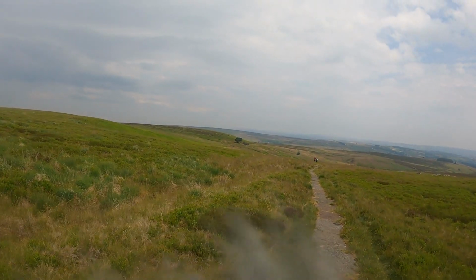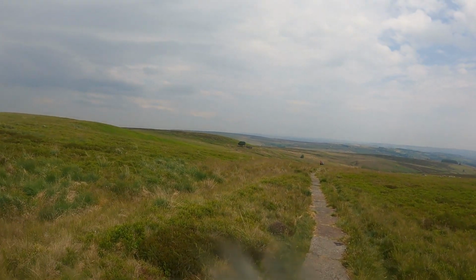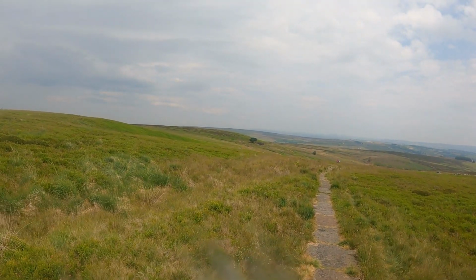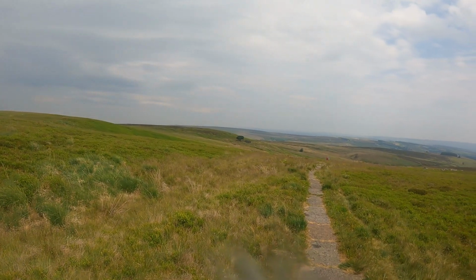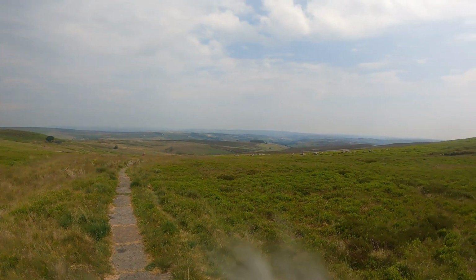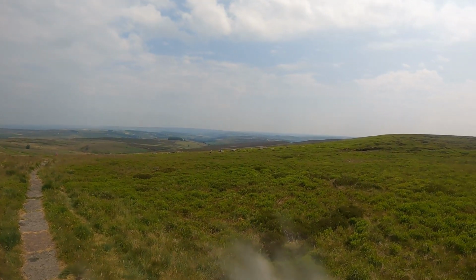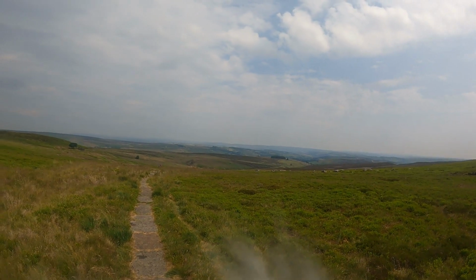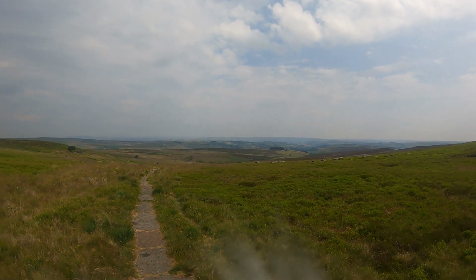All around now, I'm expecting it to get a bit busy. It's a Sunday afternoon, so I guess there'll be a few literary fans up here, but what a landscape. It was worth it for the slog up the hill.